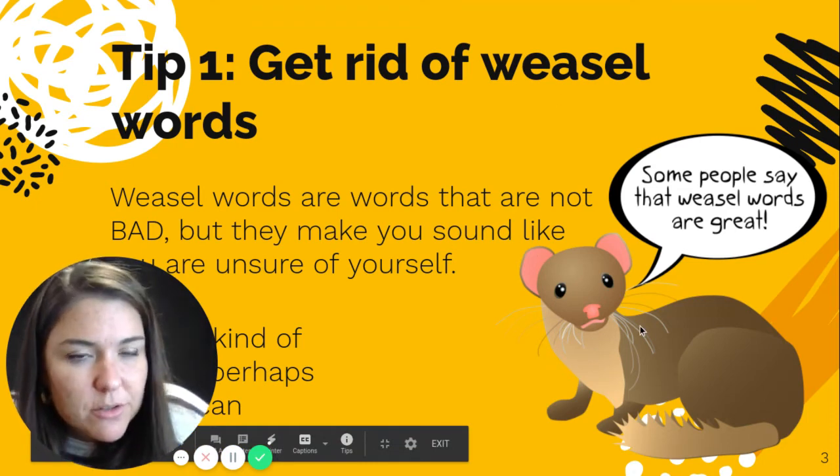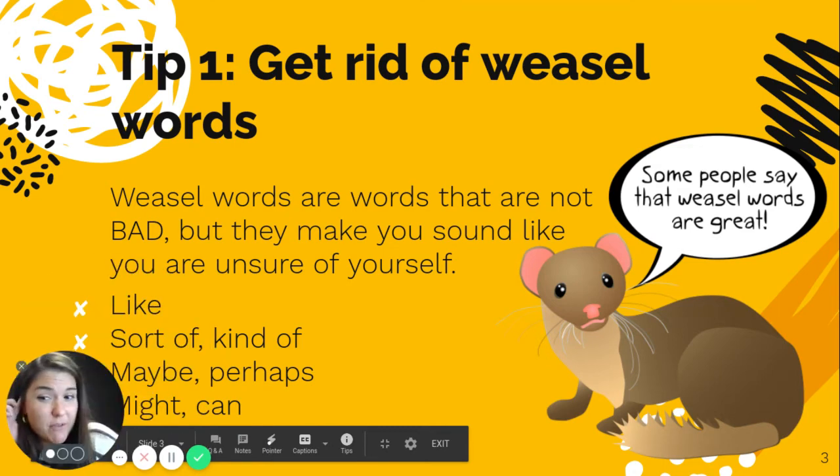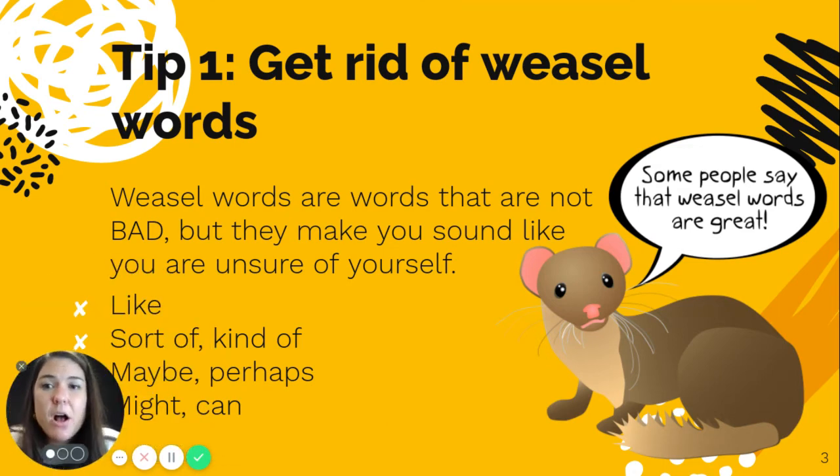Now, this little creature over here is a weasel, and I've heard through some of the research I've done, people say that you need to get rid of things like weasel words, which are the words that are like weaseling your way out of making a firm statement. You know how it is when you say something and you want to make it clear and you want to stand behind it and you want to sound confident. Words like, sort of, kind of, maybe, perhaps, might, can, all those kinds of words just make you seem a little bit more uncertain.